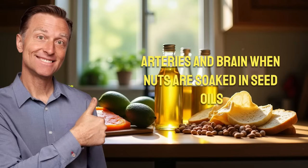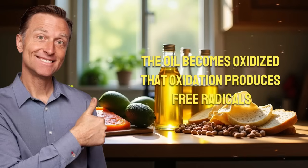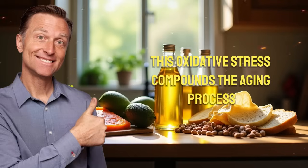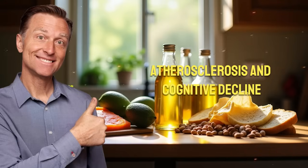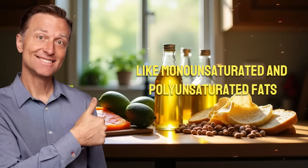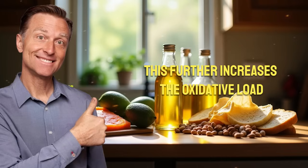When nuts are soaked in seed oils and then roasted at high temperatures, the oil becomes oxidized. That oxidation produces free radicals, unstable molecules that damage cellular membranes, proteins, and DNA. Over time, this oxidative stress compounds the aging process and worsens conditions like arthritis, atherosclerosis, and cognitive decline. Moreover, the roasting process itself alters the nut's fat composition. Many healthy fats found in raw nuts, like monounsaturated and polyunsaturated fats, become unstable when exposed to heat. This further increases the oxidative load.